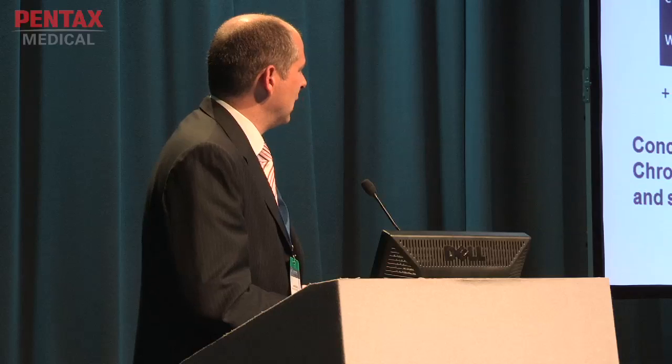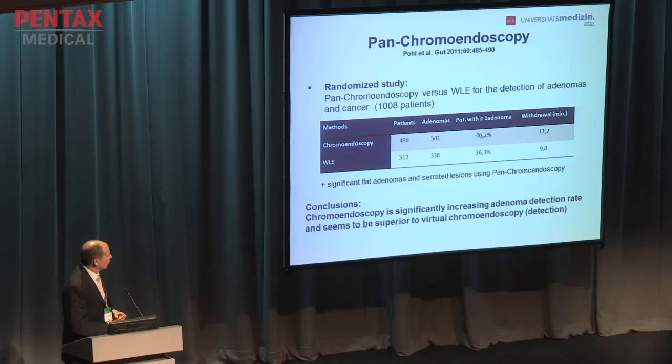What can you do to even better detect? You can combine high-definition endoscopy with chromoendoscopy. And yes, I still like using methylene blue. And you see here that was done with indigo carmine. Patients having at least one adenoma, if you do pan-chromoendoscopy, 46%. With white light endoscopy, only 36%, which was a study done by Jürgen Pohl from the Wiesbaden group.